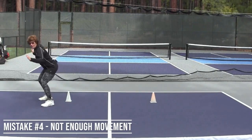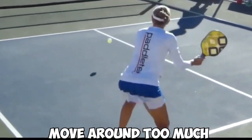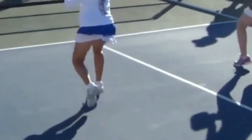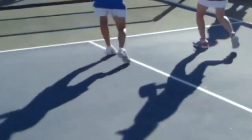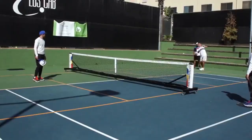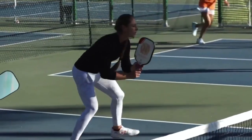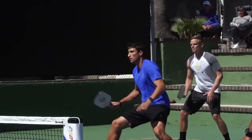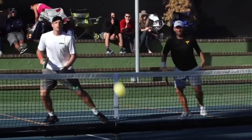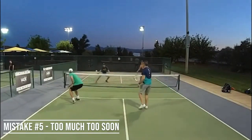Mistake number 4, not enough movement. You might be thinking, wait a minute, you just said we move around too much? But the problem for some people is that they don't move around enough, especially their legs and feet. Too many people hit a ball only with their arms and shoulders, or they lunge at balls. When you lunge, you can lose your balance and be in a bad spot for the next shot. Use small steps to get where you need to be when moving, and then use a short, tight swing to make a good hit. Then you'll need to raise your paddle and get your feet ready for when the ball comes back to you.